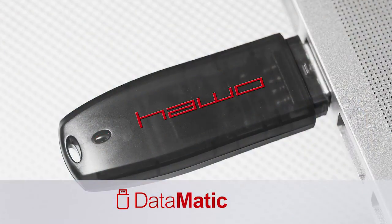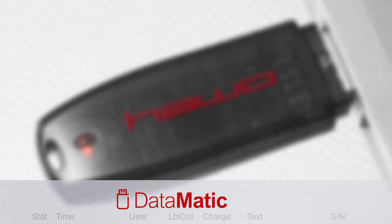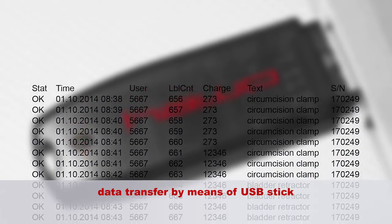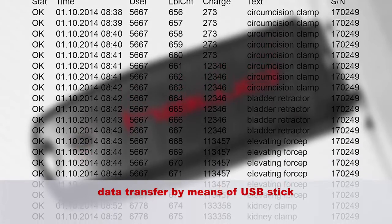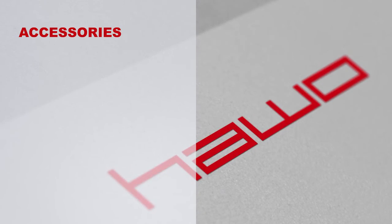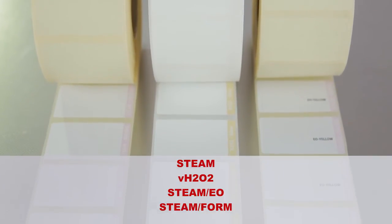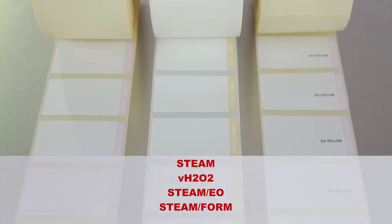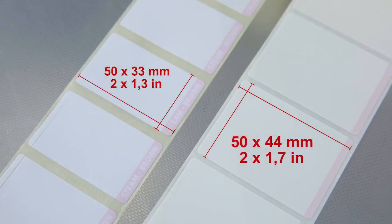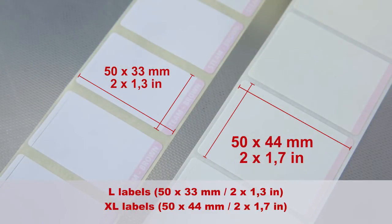Thanks to the Datamatic technology by hawo, all process data can be saved to a USB stick and transferred to an independent computer for further data processing. Labels for steam, hydrogen peroxide, and steam ethylene oxide combination labels are available as standard. There are standard and extra large labels available.